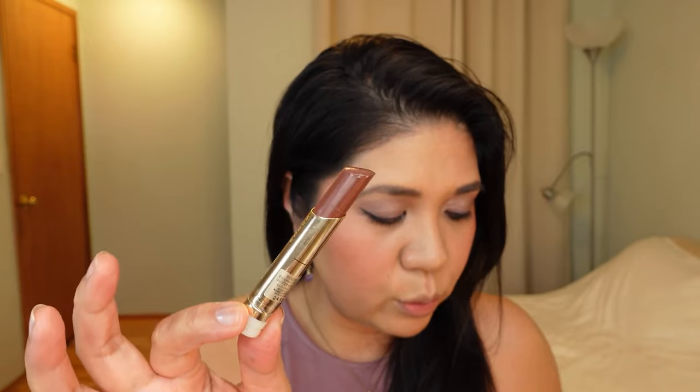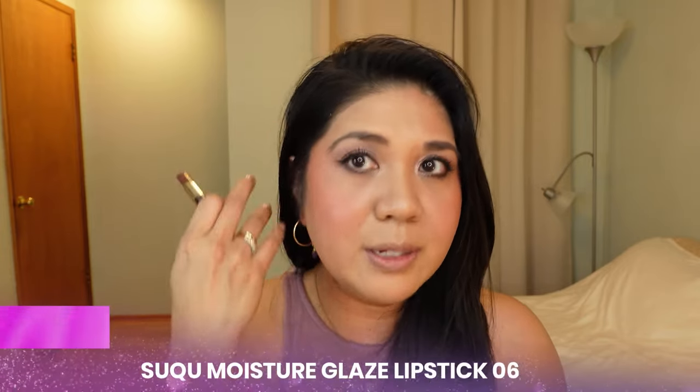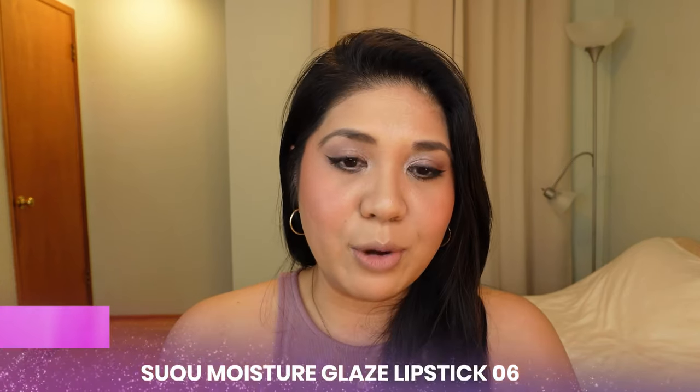And there's a total of 10 new Moisture Glaze lipsticks. I picked the one that was not necessarily matching for this look, which is Cool Tone. I picked a color that I knew I was going to use every day. So my standard are like pinky nudes and brown nudes, and I picked more of like a brown nude color.